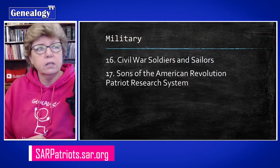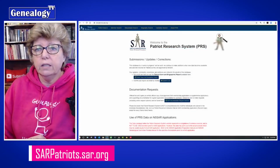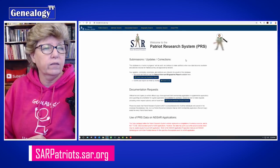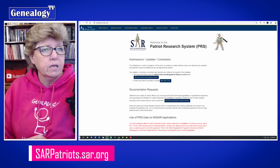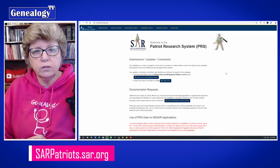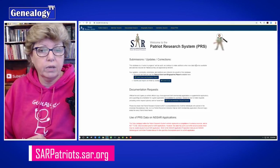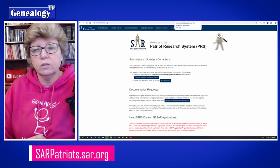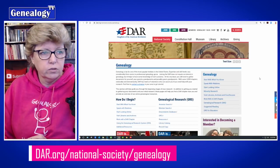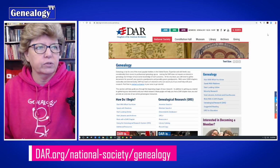Next up is the Sons of the American Revolution. The SAR. So they do have a searchable database as well. They have a fair amount of information. But if you think that your ancestors are part of the American Revolution, you can not only search their database but apply to belong. And as long as we're talking about that, we need to talk about the DAR. They also have a searchable website here. You can apply and do some research here as well.